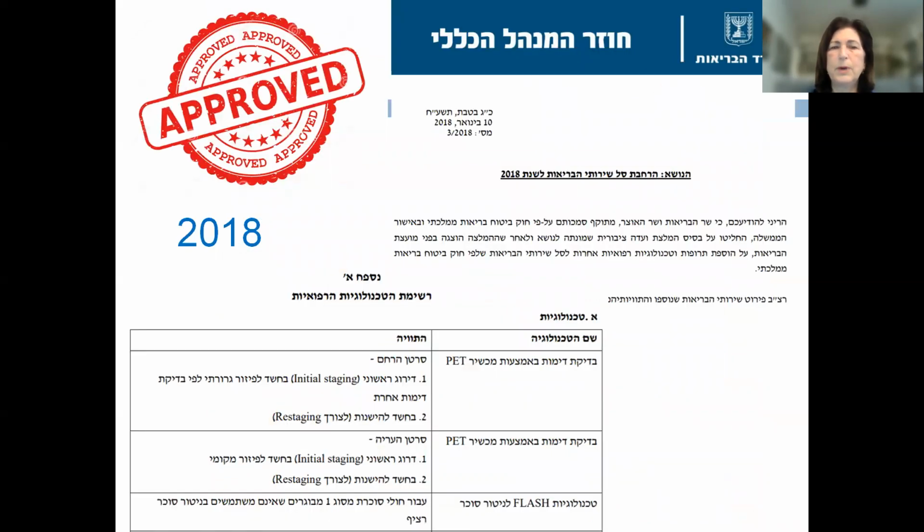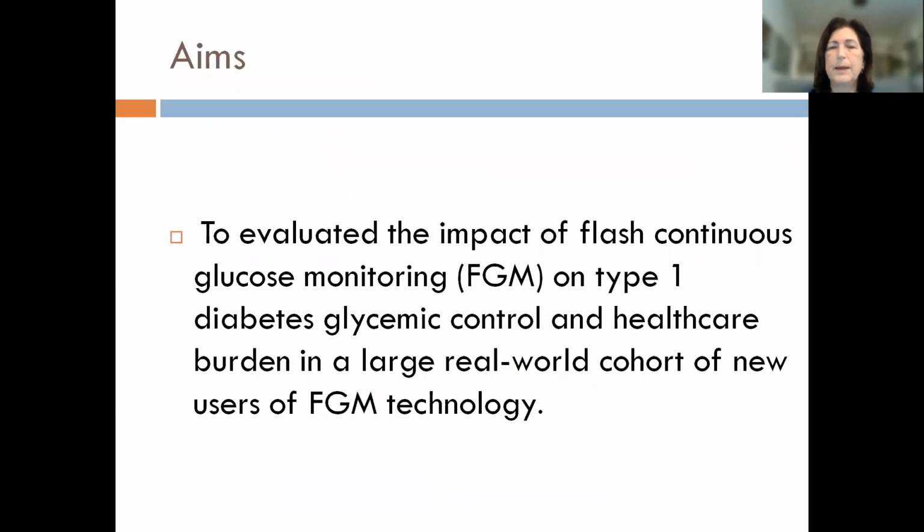In the year 2018, 4 years ago, the Israeli Health Basket approved the use of Libre flash technology for all patients with type 1 diabetes. That means that they can purchase it for free. It is recognized by the Health Basket. And we wanted to evaluate the impact of the introduction of this flash continuous glucose monitoring technology on type 1 diabetes glycemic control and healthcare burden in a large real-world cohort of new users of flash glucose monitoring technology.